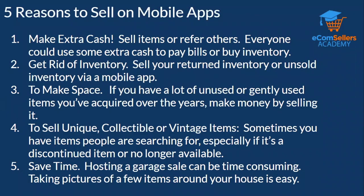So we talked about reasons to sell, but just going over it as a review, this is a great way to make extra cash. You can make cash by selling your items, and all of these apps have an option in there for you to be able to refer others for either cash. I know the app we talked about last time had some other options as far as auctioning and getting some points that way too. But everyone could use some extra cash, whether you're actually using these apps to buy your inventory, or if you use the extra cash that you make to take care of some things around your own household, bills or household needs.